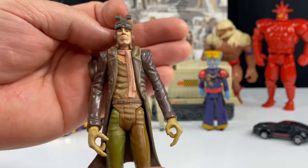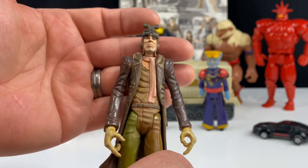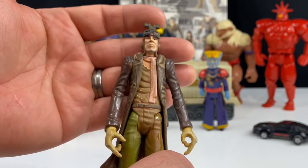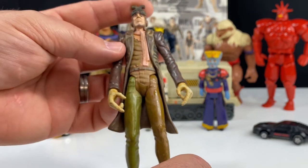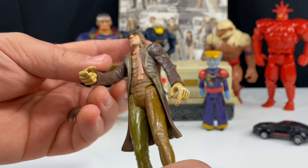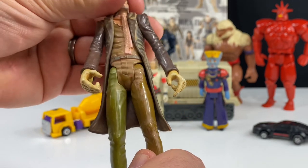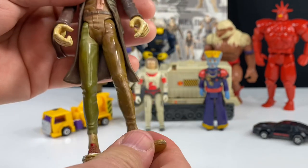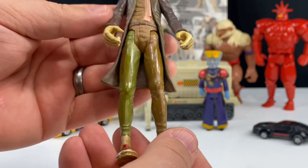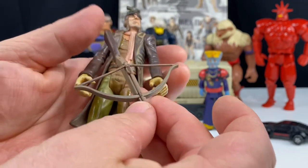But he's got the goggles and the night vision, I think, that goes down over his goggles or something like that. They're kind of digital or something. He's got crazy big hands. 5 points of articulation, I think. That's what it looks like here. 5 points. No wrist, no ankles. So there you go.